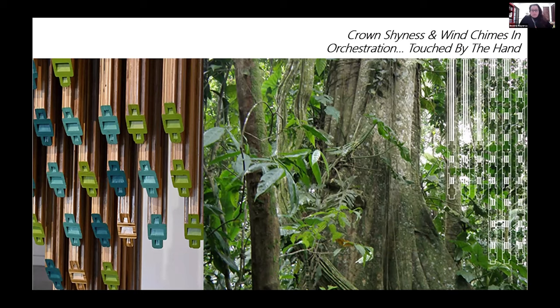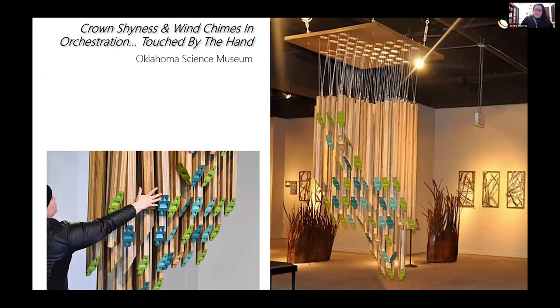I used the opportunity when the Oklahoma Science Museum invited me to participate in its soundscape show back in 2013, where I made a huge oversized windchime. It was an inspiration from my memories of the forest of the Henri Pittier Park. On the next slide, you can see how the whole piece looks and the interaction that the viewer can have with that piece.